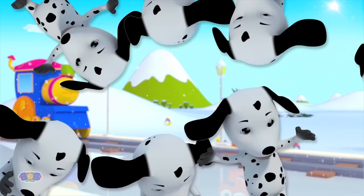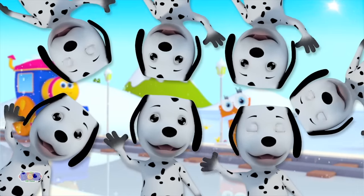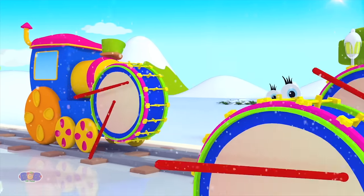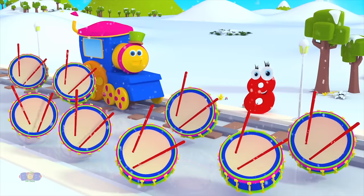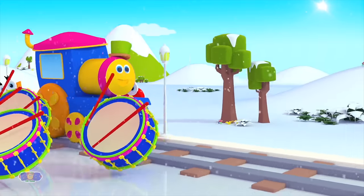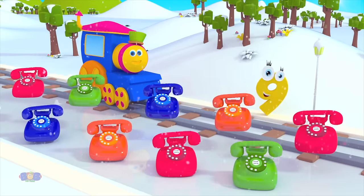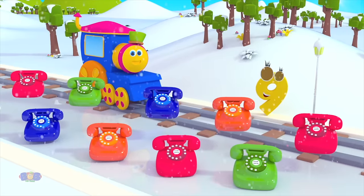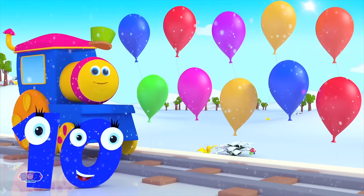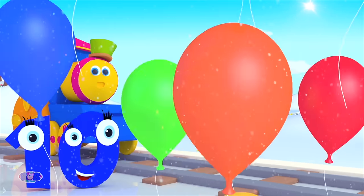7. Seven naughty dogs, woof, woof, woof, seven naughty dogs. 8. Eight noisy drums, bang, bang, bang, eight noisy drums. 9. Nine ringing phones, tring, tring, tring, nine ringing phones. 10. Ten pretty balloons, pop, pop, pop, ten pretty balloons.